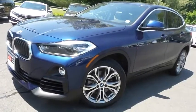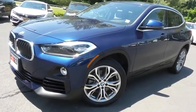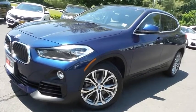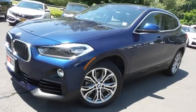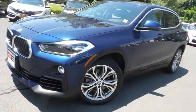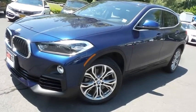Come down to Honda of Nanuet today and test drive this gorgeous 2019 DCH Economy pre-owned BMW X2 with xDrive all-wheel drive at only 39,000 miles.